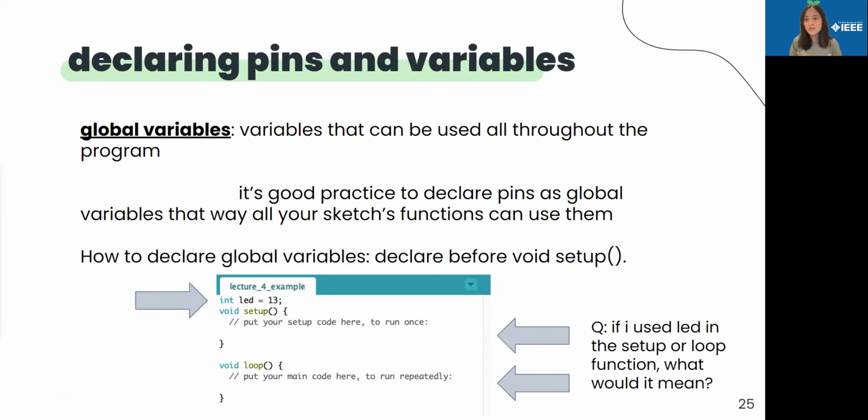So you don't really have to worry about it right now, especially as we are just beginning programming with the Arduino, but global variables can be used throughout the program. And if you put something into void setup, then it could also be used in the void loop function. But if, for example, you were to declare a variable inside another function, like another function that added numbers, then any other function could not use it. Does that make sense? Okay. Cool.